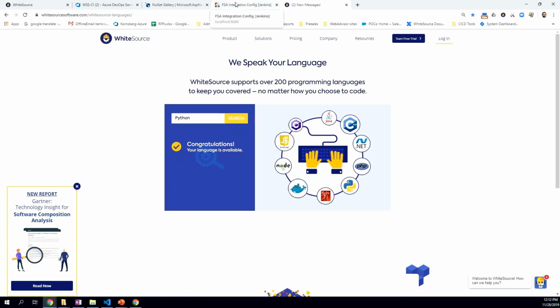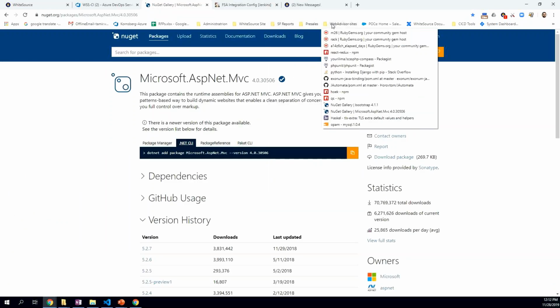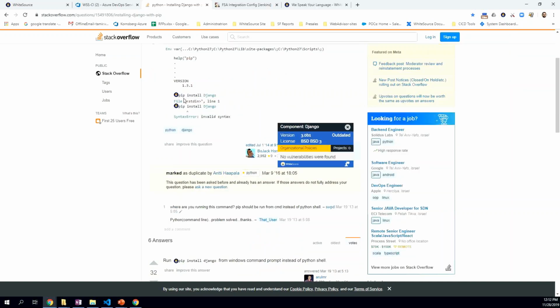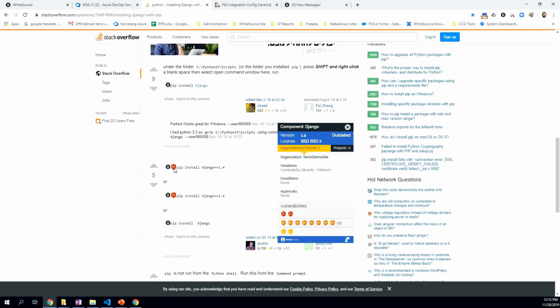I would like to show you the web advisor regarding Python. I will go to Django. I will click on that icon and it will analyze the page on Stack Overflow. Now you can see icons next to the pip install command. You can see the Django component name, the version and the license. If I scroll down, you can see red shields. Once I click on one, you can see the version, the name, the license, any policy violation, and all the related vulnerabilities. You can click on each one of them to understand what it means.